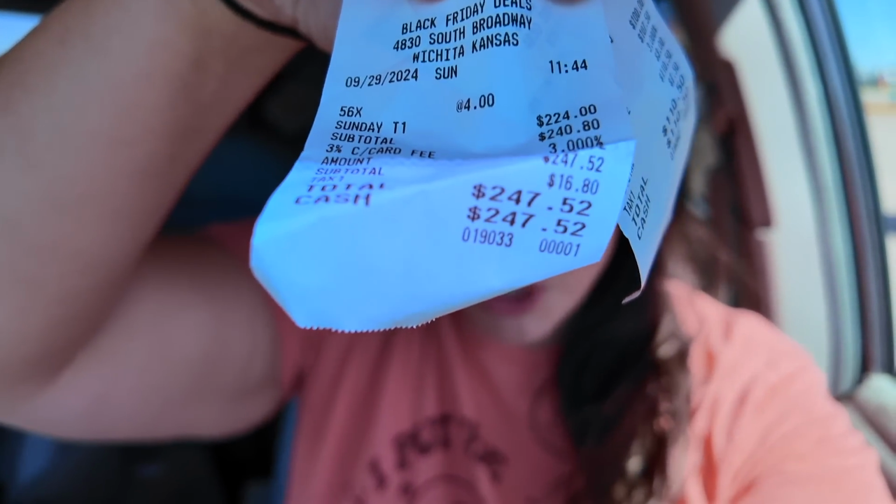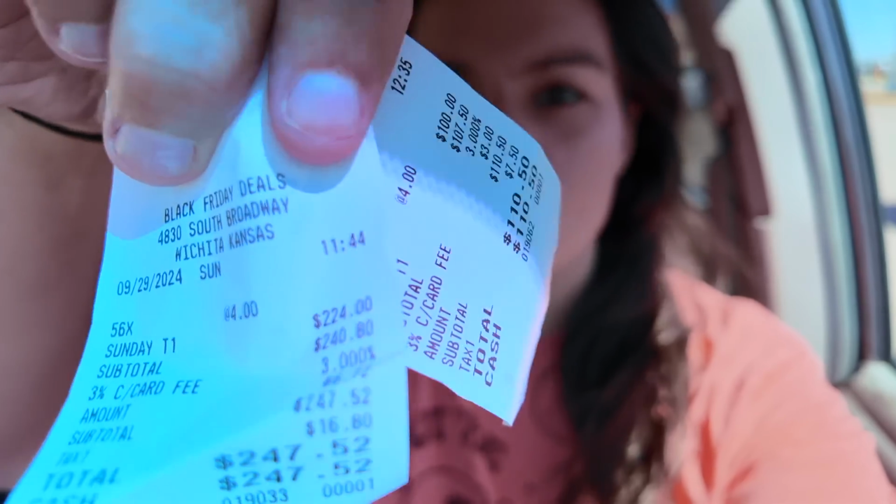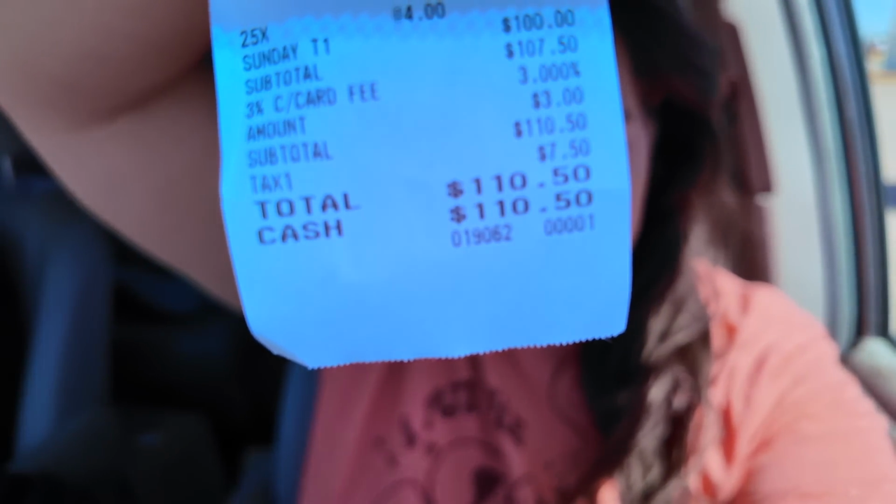Okay, so I checked out twice. The first time was with 56 items for a total of $247.52. And then the second time, how many did I get? Was 25 items. 25 items for $110.50. So how many items is that? 56 plus 25, 81 items. 81 items for $360-ish. That might be pretty darn close to the most I've sourced on $4 day. But I got some really, really good stuff.